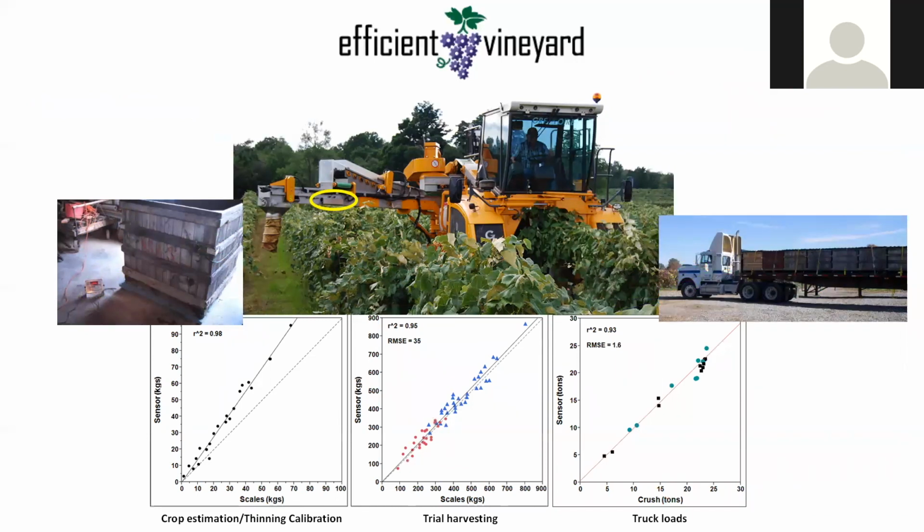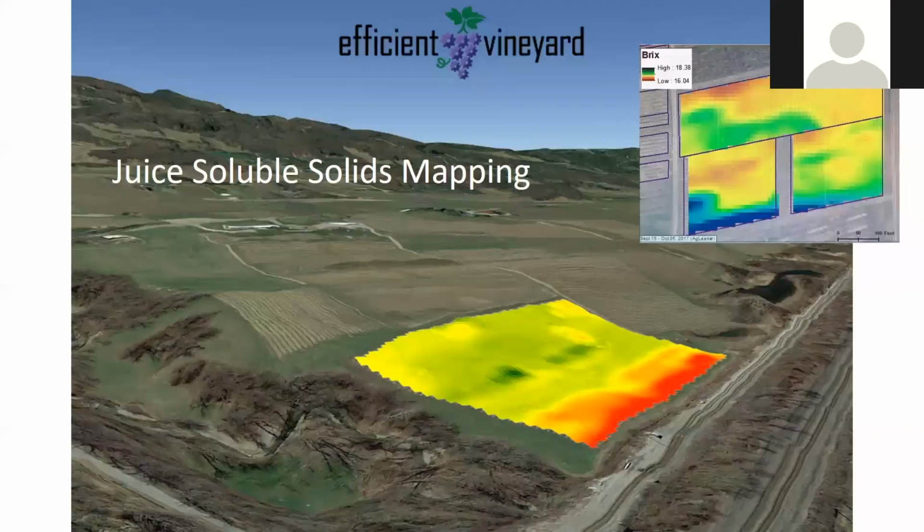Again, validation. Whether it's the impact plate or the false wave frame, we're relating the yield that's coming off of the sensor to actual bucket weights or bin weights or actual truck weights that go into the plant. We're relating those to what the yield monitor says, and we're getting nice relationships, so we can use that.